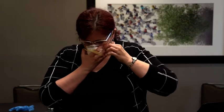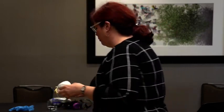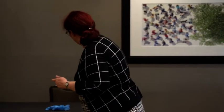To take it off, back one, bottom one first, followed by the top one. And then you can just throw it away. Or put it away until the next time you use it. When it gets dirty, throw it away. Apparently, I got lipstick on this one. I'm not going to keep it.